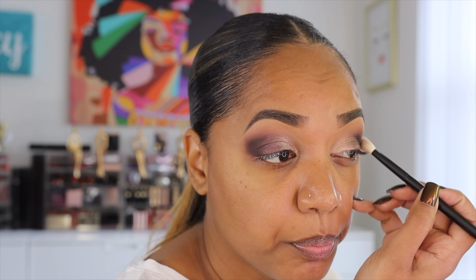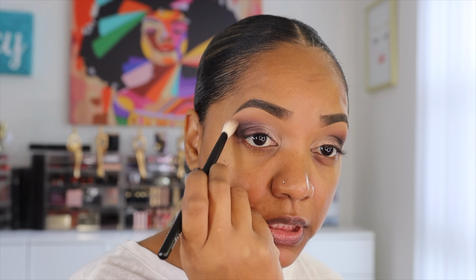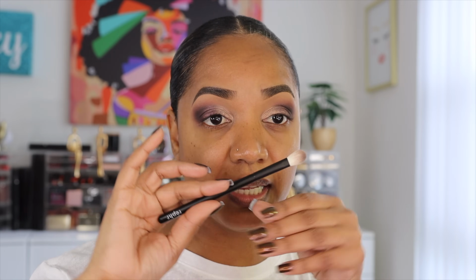And you can buy the brushes individually as well as in sets. I like to buy brushes individually just because I can select the brushes I want, but I feel like these sets are pretty diverse and they're brushes that everybody could use. So I feel like getting the set wouldn't be bad.